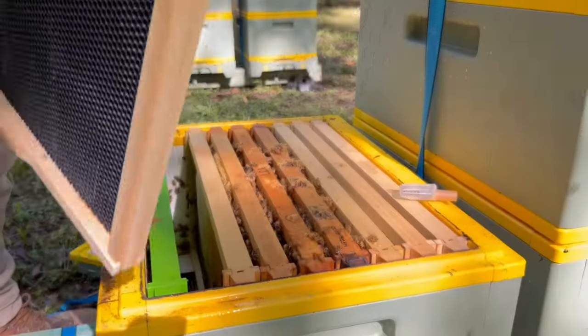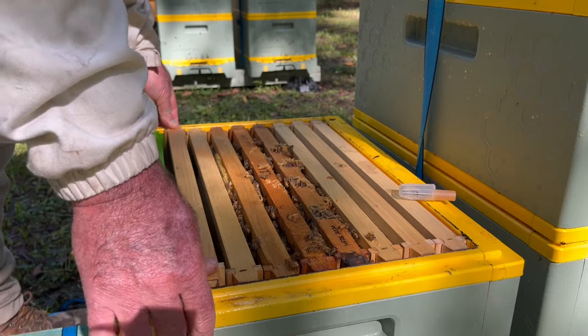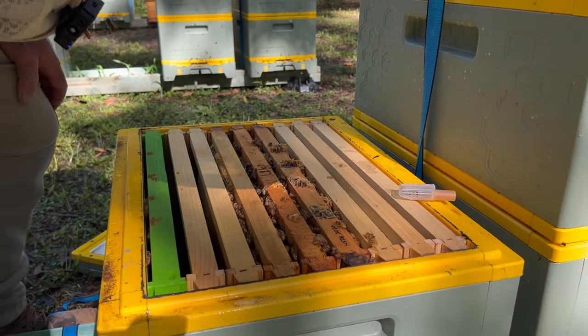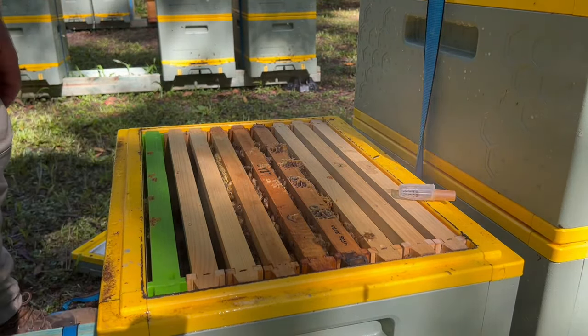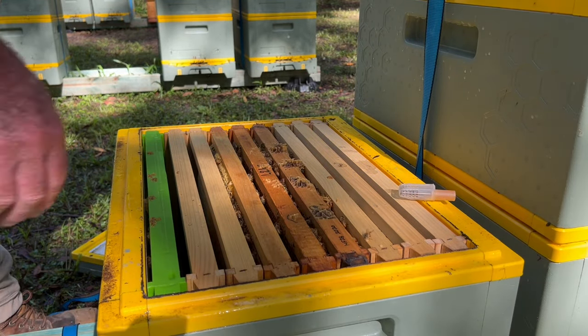So the idea is just to leave this hive alone for a couple of weeks and come back and recheck. Should have more cells by then as well, so if not queen right again, we'll throw another cell in it. So that's the process.